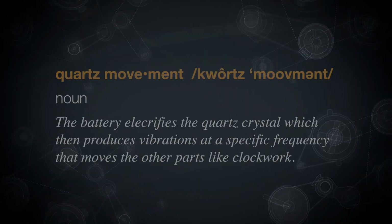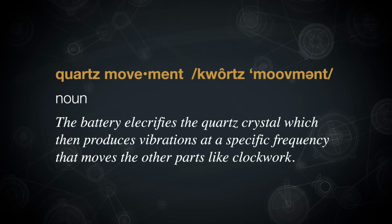Last but not least, the next movement here is a quartz movement, and in layman's terms is battery power. A more surgical definition of the quartz movement would be that the battery electrifies the quartz crystal, which then produces vibrations at a specific frequency that moves the other parts, like, well, clockwork. Either way, the quartz movement shook up the watch landscape when it was introduced in the late 1960s, early 70s, and is the most accurate movement that also requires the least amount of maintenance.